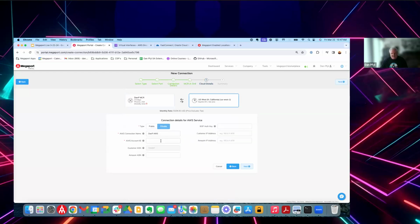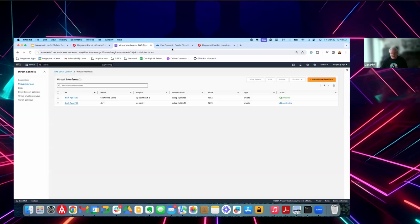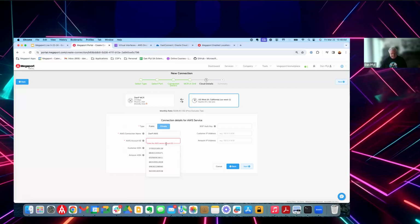I'm going to click through this. Here's where I need my account number. So I'm going to go into AWS and I'm going to grab my account number. Now in the portal, you can see it already has my customer ASN as 13397 because it knows that when we built the MCR. We're going to use the AWS ASN of 64513. We have to have a BGP authorization key with ASN. We're going to make something simple like Megaport 1. And then I'm going to use an IP address.